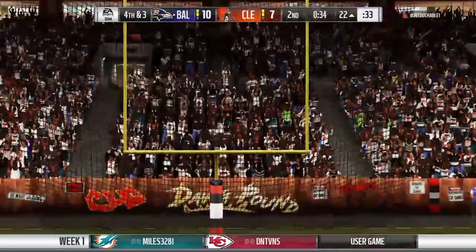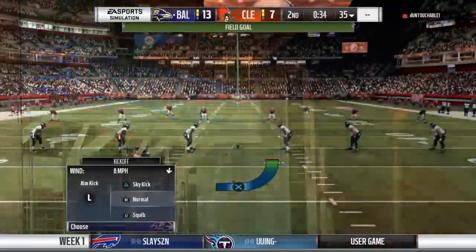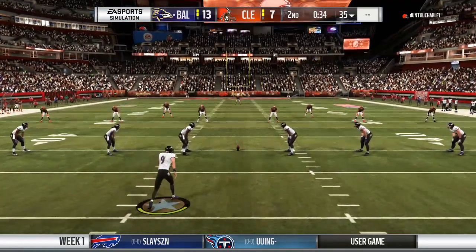And Tucker's kick right there. It's good. And the lead stretches to 6 here. It's 13-7. A dozen plays on that drive that ends with the field goal.